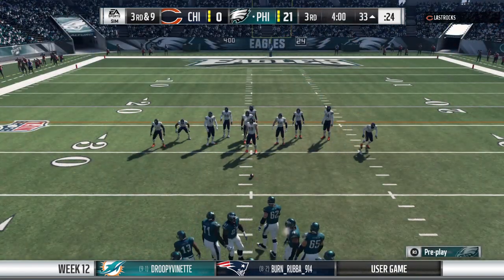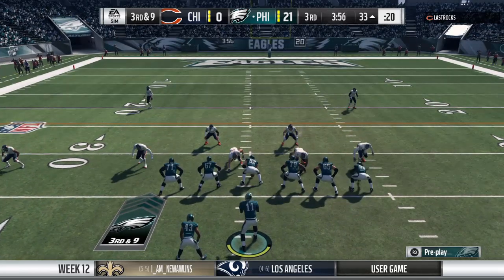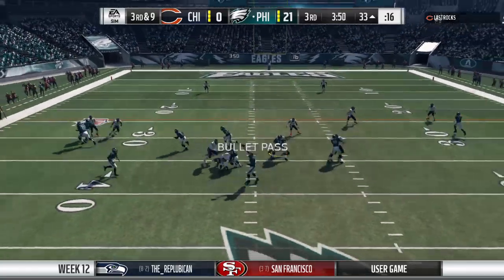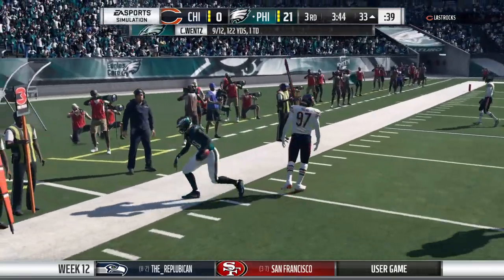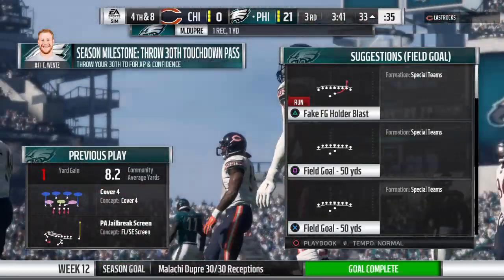The Eagles on third down. They've been okay. 2 for 3 thus far. This is 3rd and 9. Throwing now is Wentz. Quick hitter here. It's complete. And he's going to get it down to the 33-yard line here. Good defense holds him to only a yard, and it'll be 4th down.